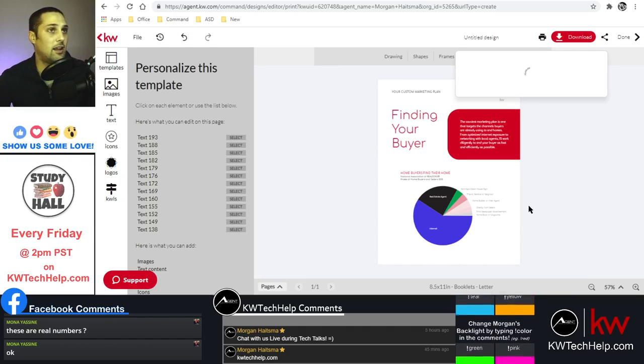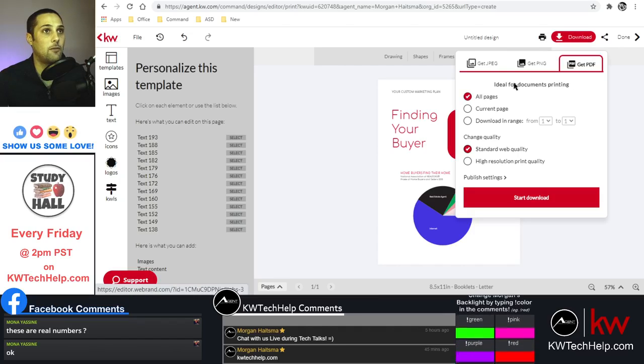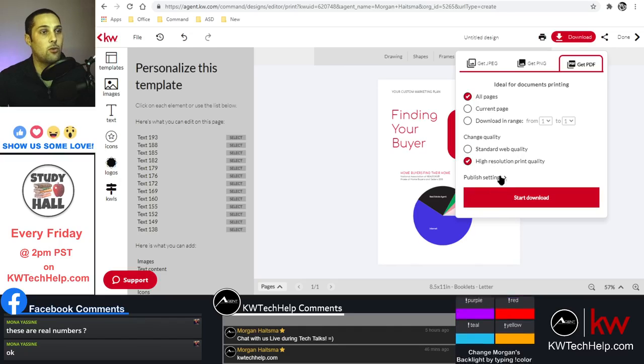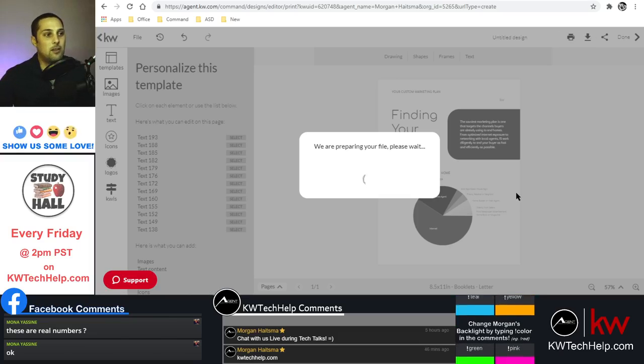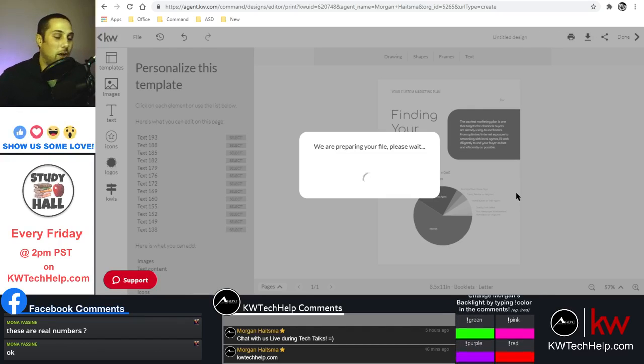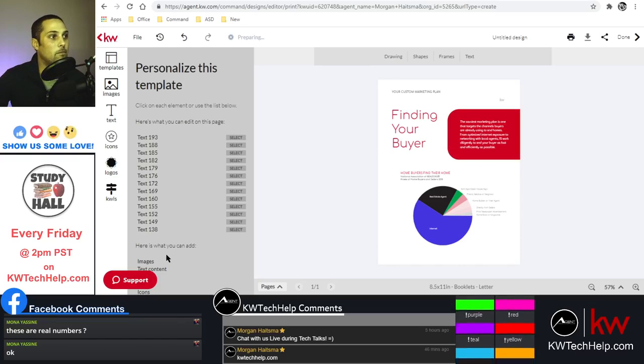Since this is a PDF, we'll click PDF right here, and we'll do all pages. We'll do high resolution print quality unless you're sending this in a web quality. Again, you can send a PDF in an email either way. So personally, whatever one suits your fancy. And we'll click that, and then that should download there for you.